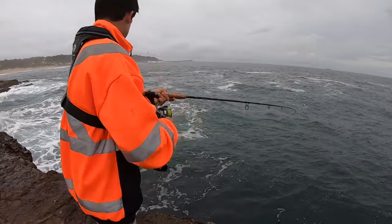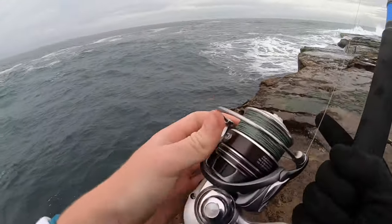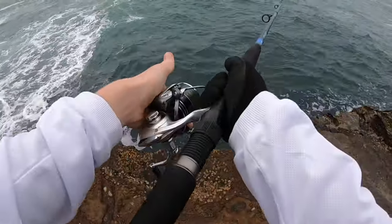Picking up the left, picking up. Then you got a bonnie. Yeah, that's a bonnie. Woo-hoo! Nice, keep him away from the ledge, and then lift him up when you can.